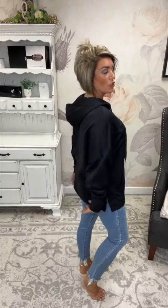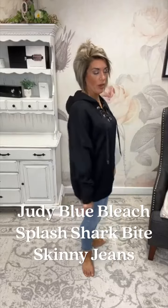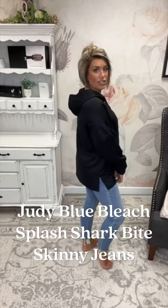But cute little lace up detail. So again, with this one, you can layer something underneath if you want. It doesn't hit very low, so it's not very revealing, but it's just a really good one. And lengthwise, I would say for sure, I think it covers my bum fully and the front fully. So if it was a question, can you wear it with leggings? Yes, I do believe so.